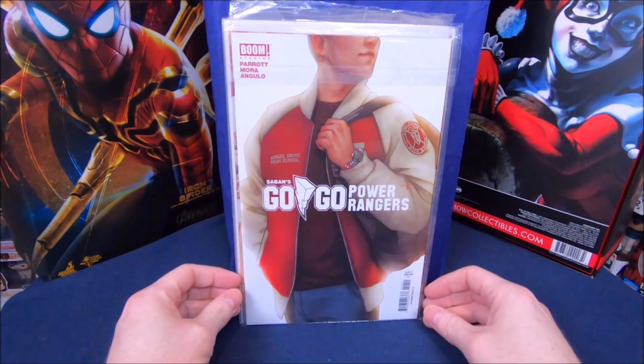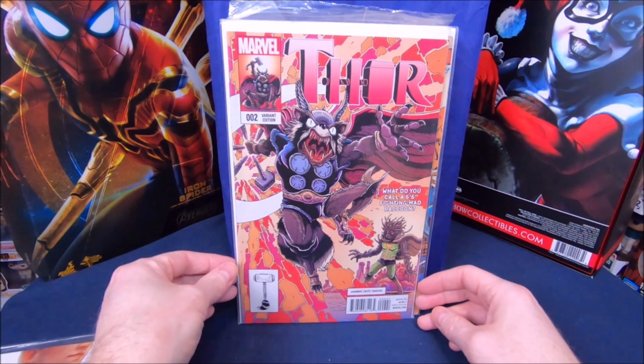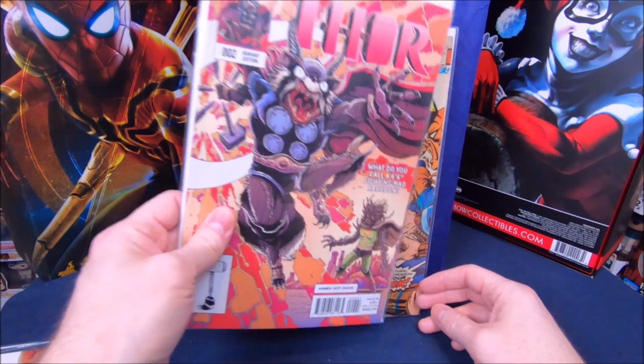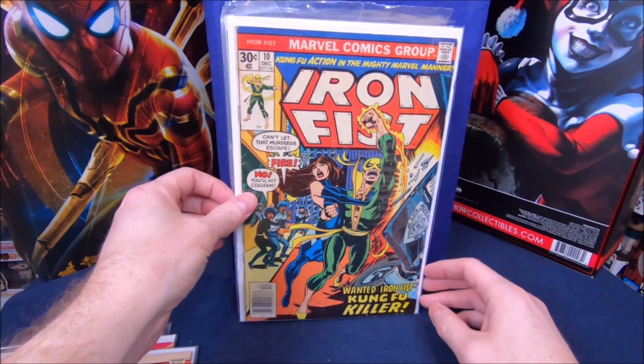Okay, we have a Power Rangers. I think this is a variant cover. Not 100% sure on that. Thor number 2 variant cover. That's really cool. It's like Rocket Raccoon as Thor, I'm guessing. Not 100% sure, but I like it. Iron Fist number 9. Iron Fist number 10 with Colleen Wing.